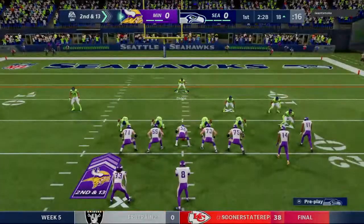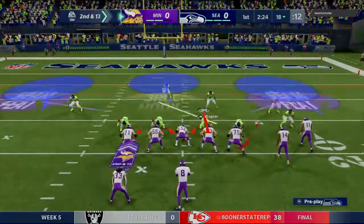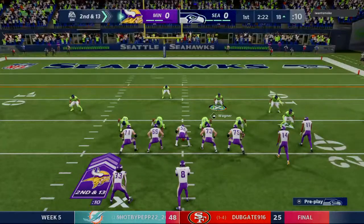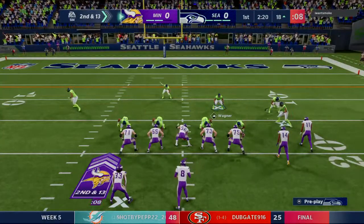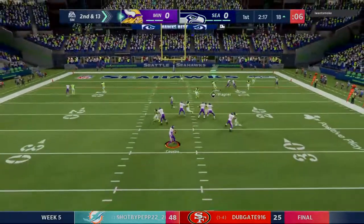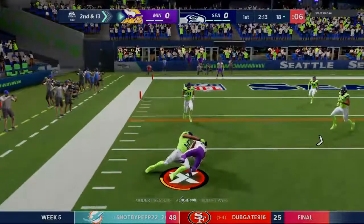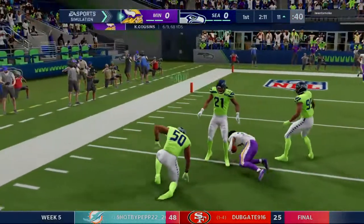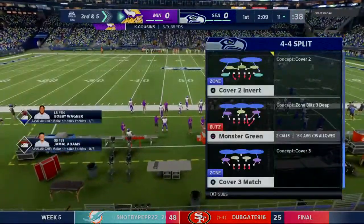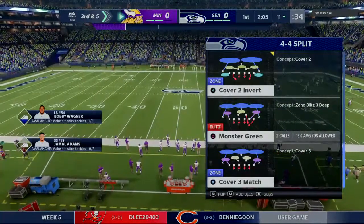Here's 2nd and 13. From the shotgun, it's Cousins. That'll be complete to Cook. And he's brought down just outside of the 10 at the 11. Call it a pickup of 7, and that's going to bring up a 3rd down.